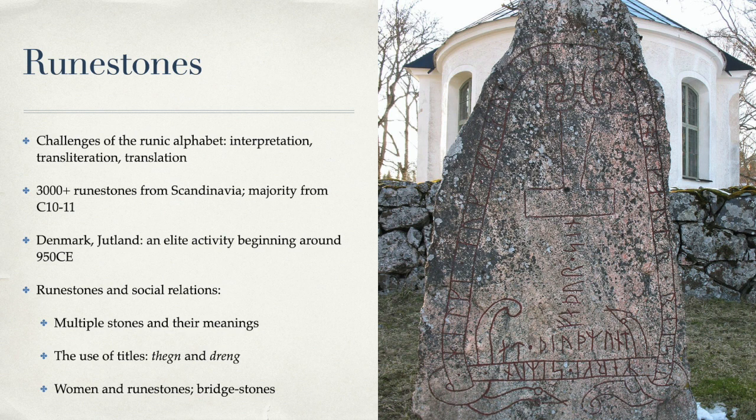But if you look at the runestones in Denmark and Västergötland, there's a much higher percentage that do include references to titles. So what this tells us is that in these regions, runestones were raised by the elite in many more cases. The titles that we see include those for various rulers, leaders, retainers, others. Whatever they are, they denote some type of enhanced social status.